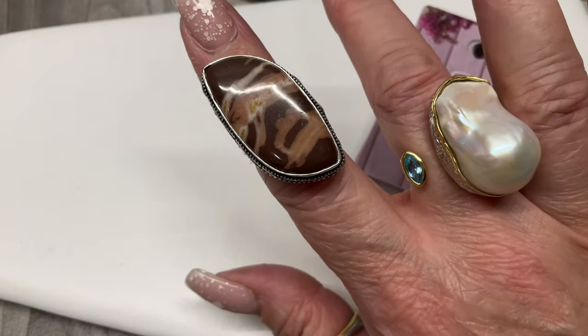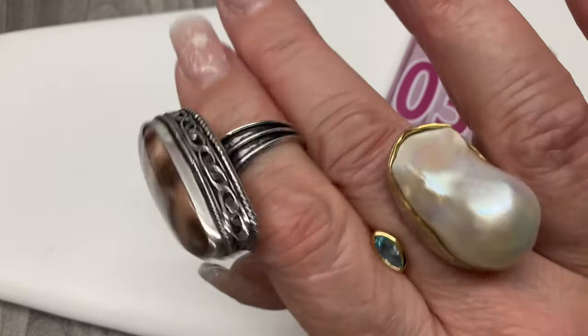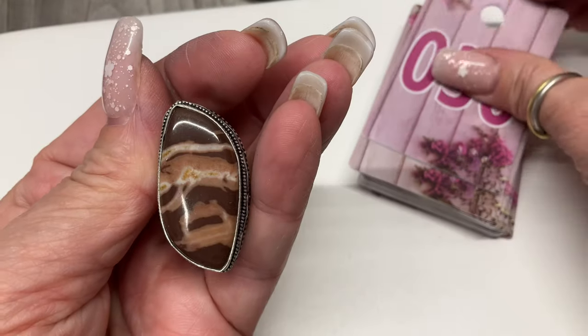Okay, coconut jasper, size 8, silver plate. It is new. I asked 12. Let's go $6.